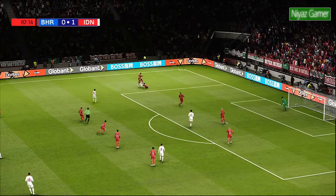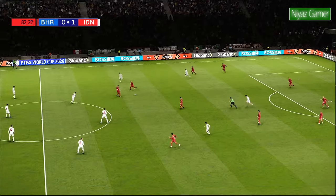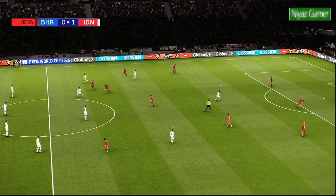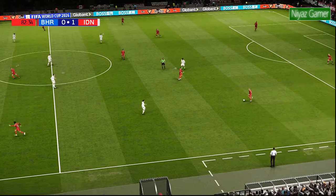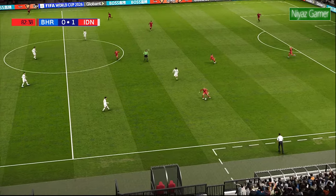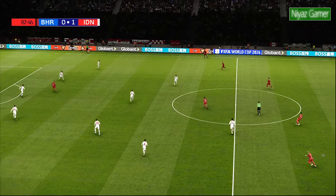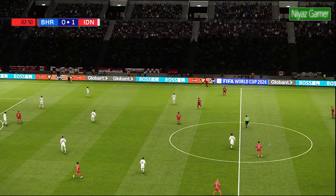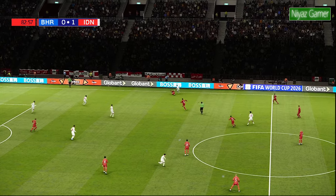Wriggles his way through, comes under pressure, and it's come loose. Well, the crowd clearly like what they just saw. Some real no-nonsense defending. Well, that is one way to stop him.